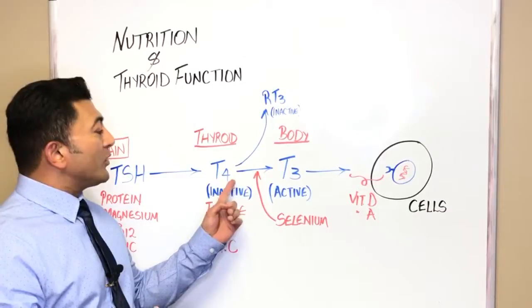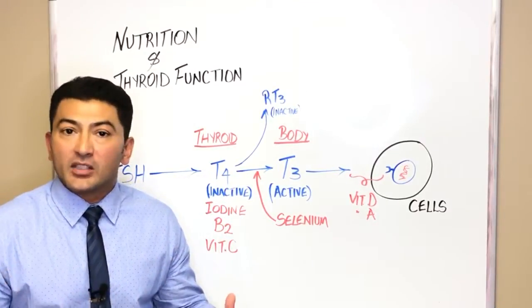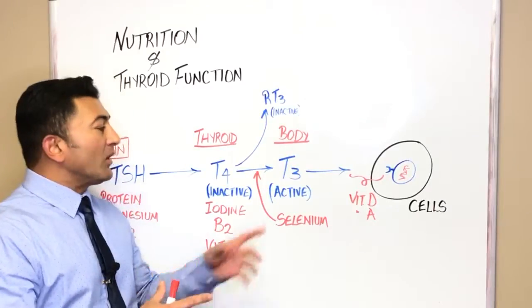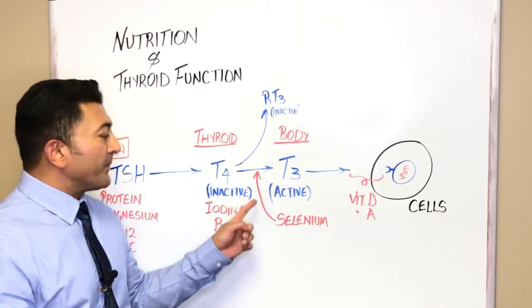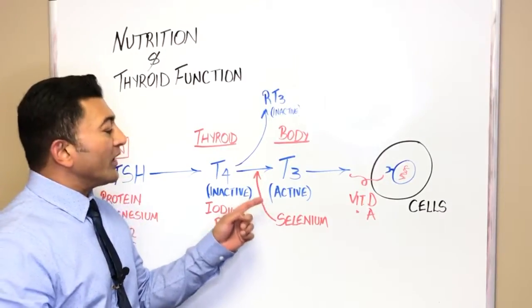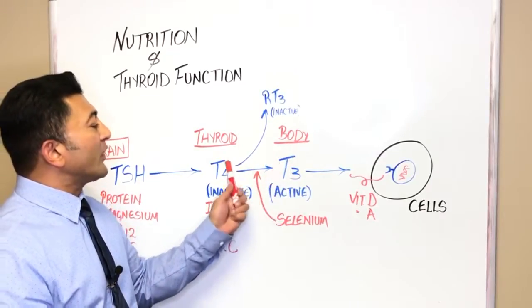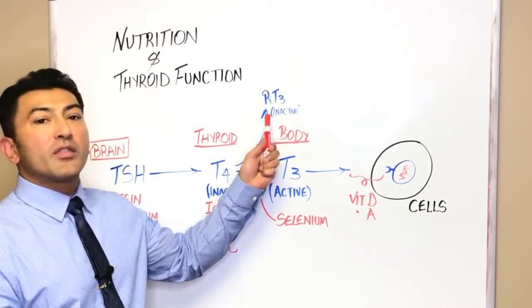Now, T4, as I said, is in an inactive state. It does not affect any cells in your body. We need to convert it into T3, which is the active state, and that requires a very simple thing called selenium. When you are deficient in selenium, your body is going to do the reverse. Instead of forming the active T3, it forms something called reverse T3.